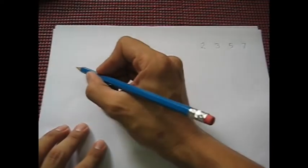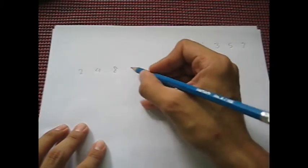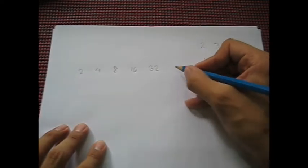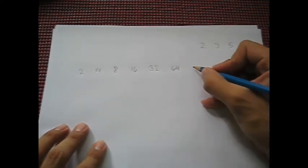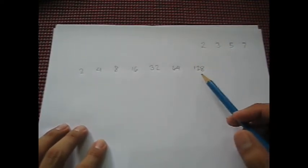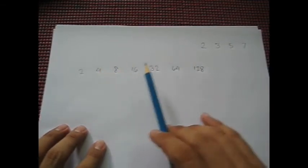Okay. Now, a Mersenne prime number is a special type of prime number. It's a prime number which is 1 less than the power of 2. What are the powers of 2? Well, they're 2, 4, 8, 16, 32, 64, and 128. Okay, these are powers of 2. Basically, it's 2 times 2 times 2 times 2 times 2 times 2.